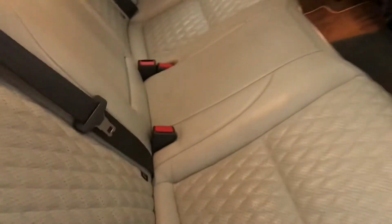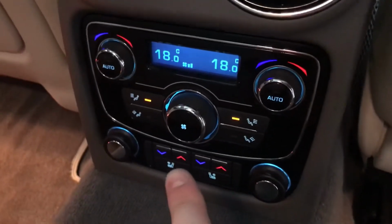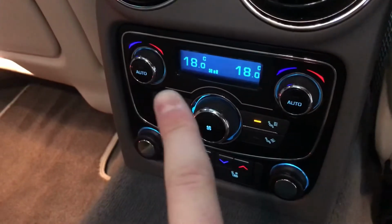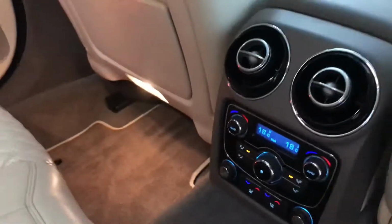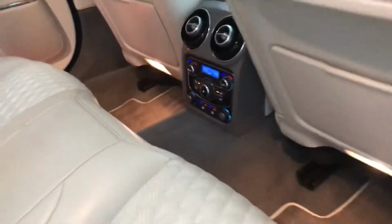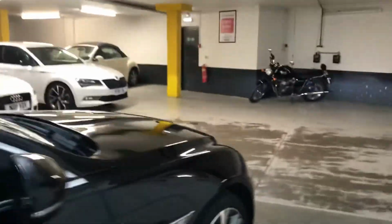And in the back, the leather continues, the luxury continues, and you've also got heated and cooled seats for the rear as well, with separate climate controls for both rear sides and directional controls, which is something you don't get in many cars at all. So it's very, very nice to have those. It's a wonderful car.